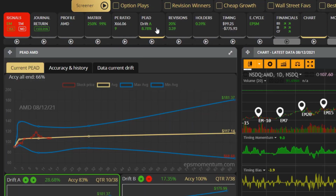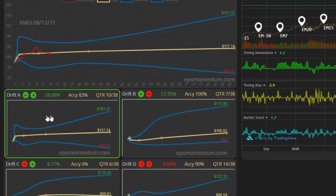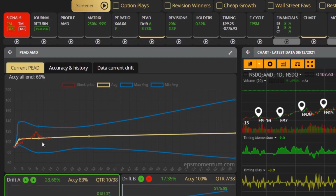On the post-earning announcement drift, we are on drift A, and on the drift we can see that the current stock price is 107, which is very near our average price, which is 117. Now as the quarter goes on, we can expect that the price may rise till the max average of the drift, which is 181. We can expect that the stock price will trade between the average of 117 to a max average of 181.